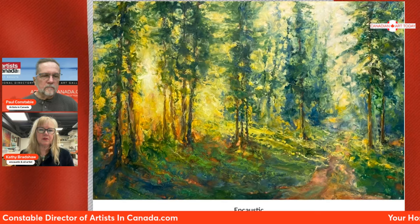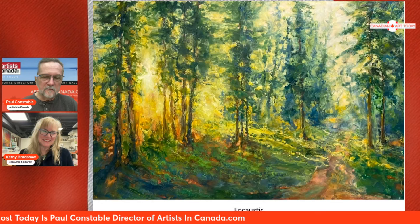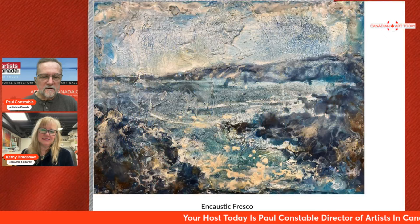Yeah, isn't that the truth? It tops out at 4 feet wide. They can go 4 feet wide, and if you need to do a triptych or something, that's fine. So true. I don't do 6 foot by 6 foot one pieces because I can't carry that in my vehicle.